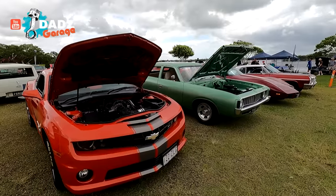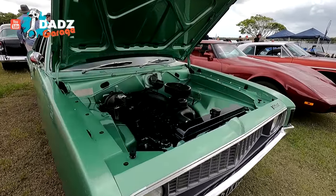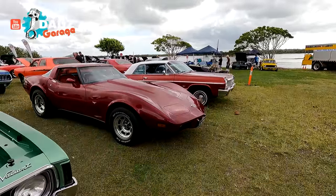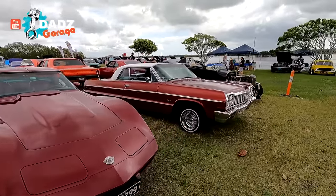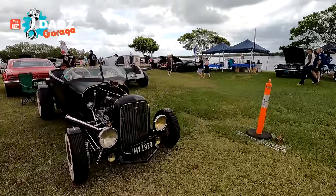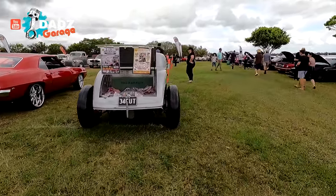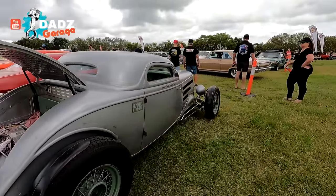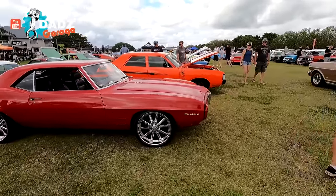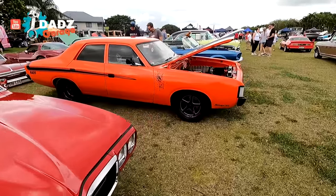Supercharger. Wow, how clean is this? Hey, look at this. That's good. Nice nose. Yeah, look at this on the water. How cool is that? Beautiful. Now we'll just do a quick walk around. A bit hard to get to everyone's car. I apologise if I don't get to your car. There's so many. Listen to that sound. How cool. Oh, nice fiber. Look at this beauty.